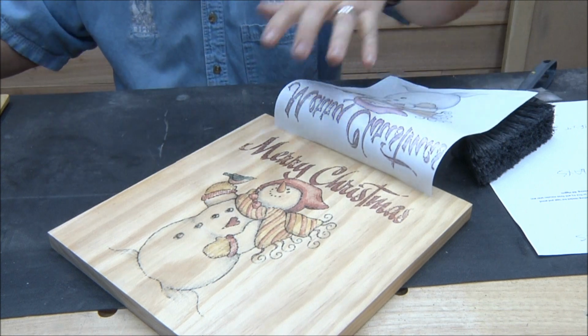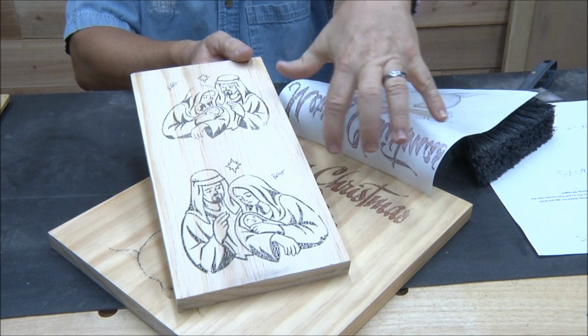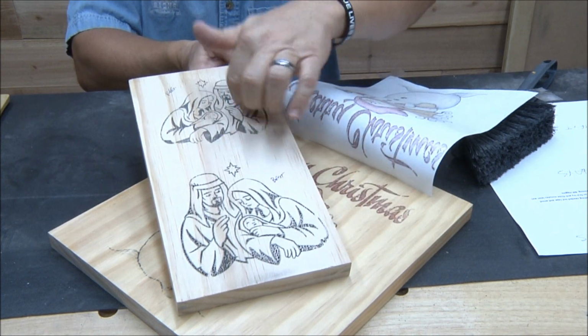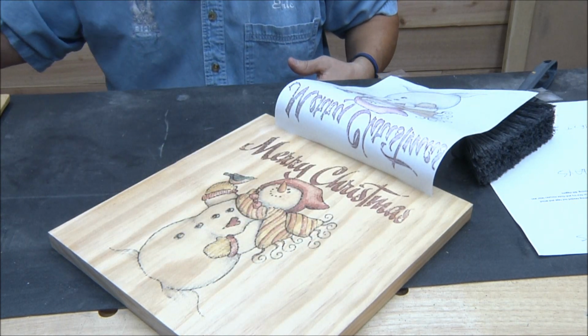Here's what we're going to do. I'm going to do this same process off camera on the back side of this, with a big image of Joseph, Mary, and Jesus, and then we're going to carve it. So we'll be right back.